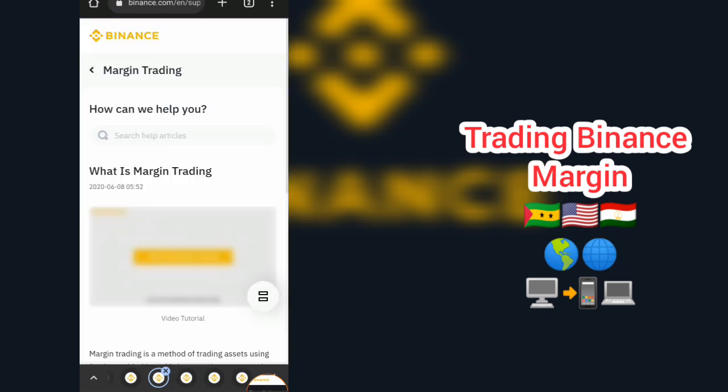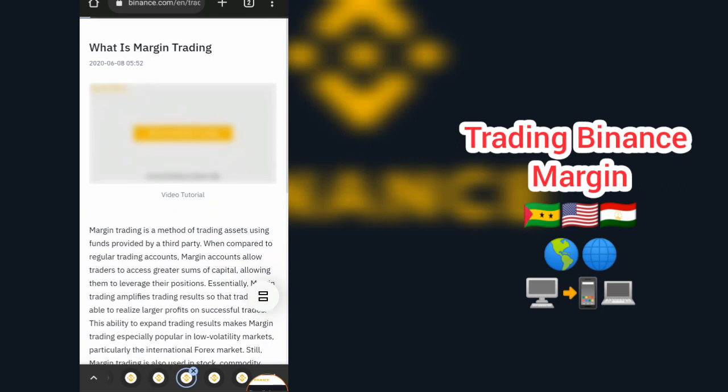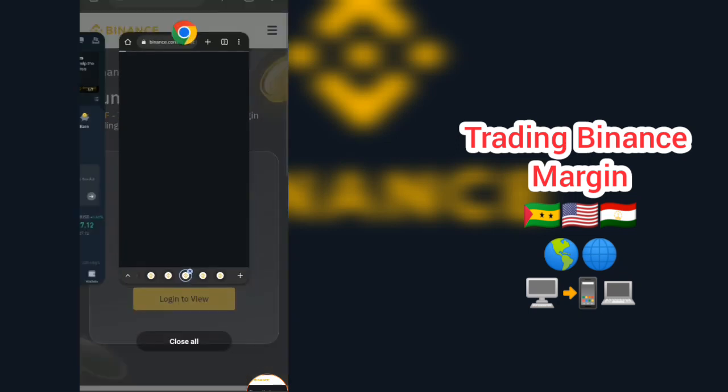Now once you're logged into your Binance Margin account, for users who are using the web, all you need to do is click on the top icon. Now it's currently loading on our screen here. You need to click on the top account, or I'm going to take you directly to the Binance app, so you can also see this feature.